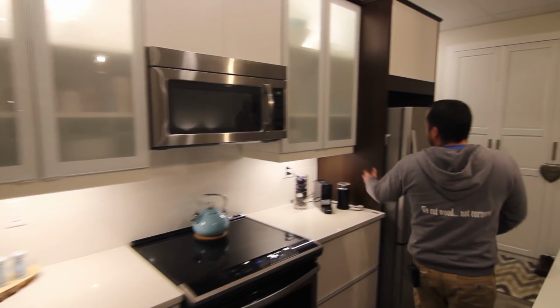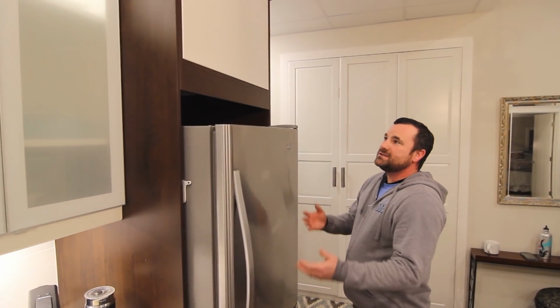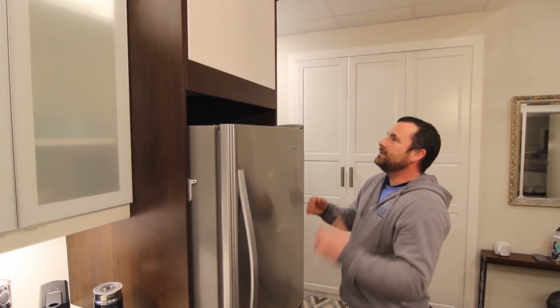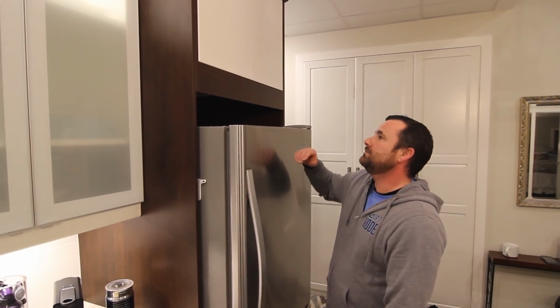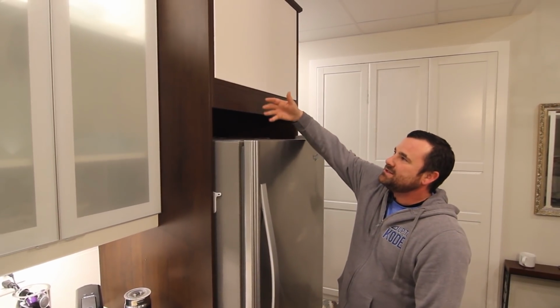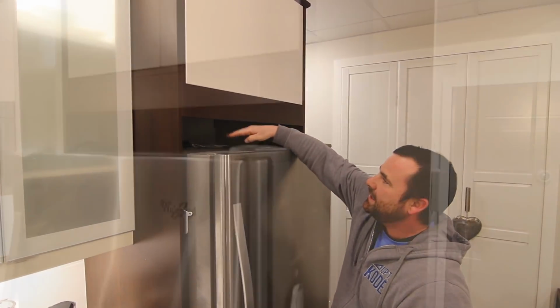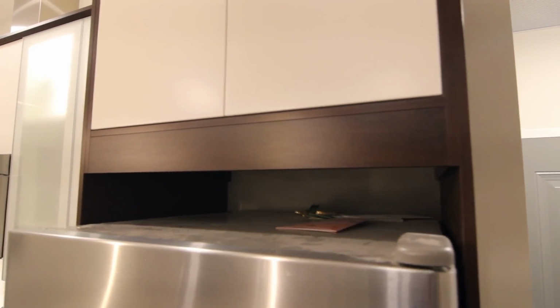Over here, like I said, another fridge gable. We did the alternating color just so that it contrasts the white. We think it looks kind of custom, or it is fairly custom. Even just this little filler. This is just an add-on that we've done. It's flush to the doors, and it just brings the height down so there's not such a big gap between the fridge and the cabinet.